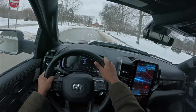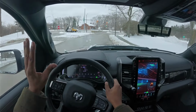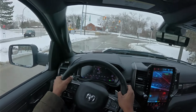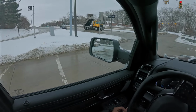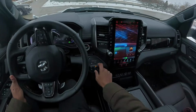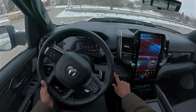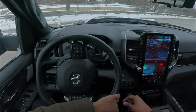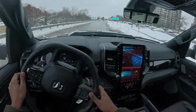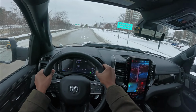So now I want to test the acceleration. This is the absolute worst day. Actually, yesterday was worse, but at least the roads are plowed. I haven't had a good chance to test out how this vehicle takes off. I want to see what that'd be like. Let me put it in sport mode real quick. We're going to take it off sport mode and put it back in auto mode. I don't like driving with traction control off, especially in these types of conditions. So we're just going to ease on into it.